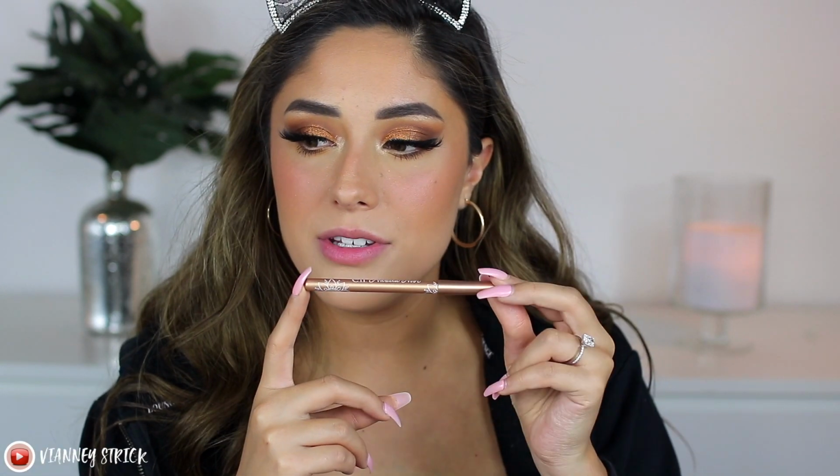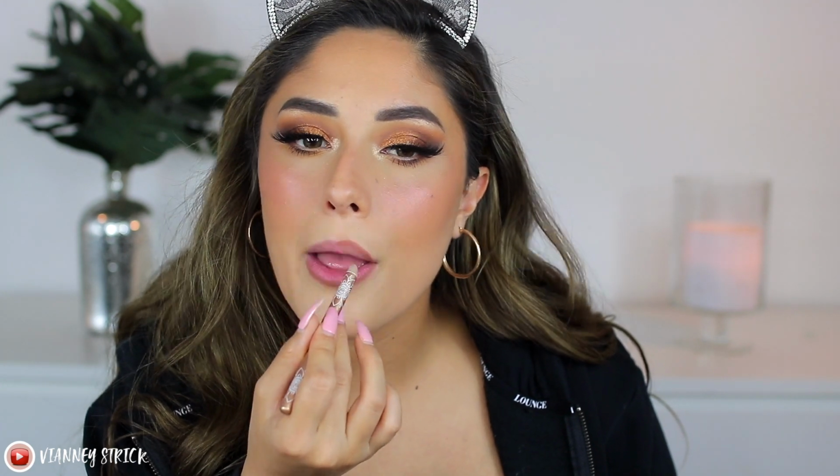I think I'm going to line my lips with like a brownie tone lip liner. I'm going to be using the E.L.F. Nabila Noor Collab lip liner. This is such a stunning color. If you're into brownie nudes, like this is it.